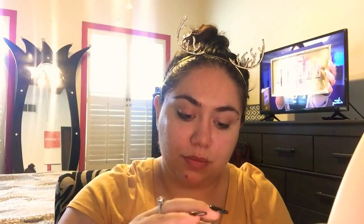Honestly, I've gotten color matched so many times. I think I might just give up on finding the correct foundation. Yes, I have been color matched at multiple places. Ulta, Sephora, MAC. It just doesn't. Nothing helps. I do have my beauty blender already damp.